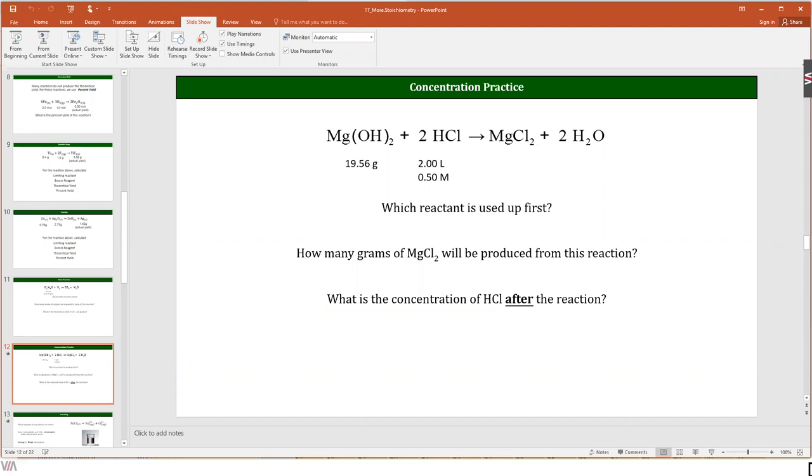Yeah, sorry, I did not explicitly state. If you're not given two amounts, then you can assume whatever you don't have an amount for, you have excess. But never a bad thing. You can always write assume excess.